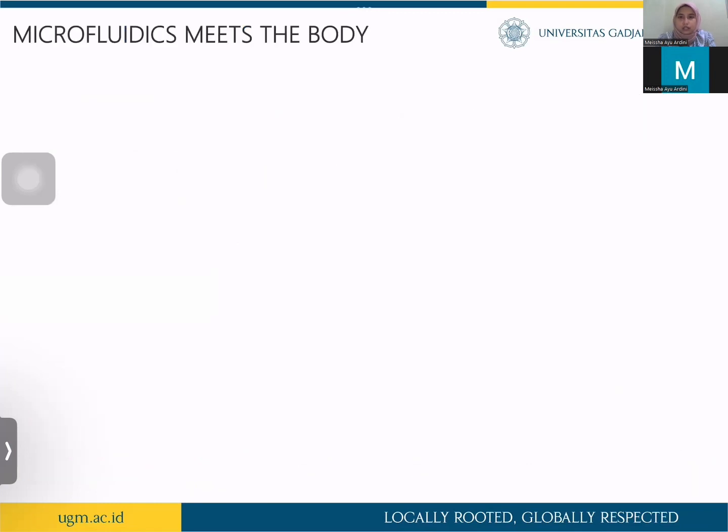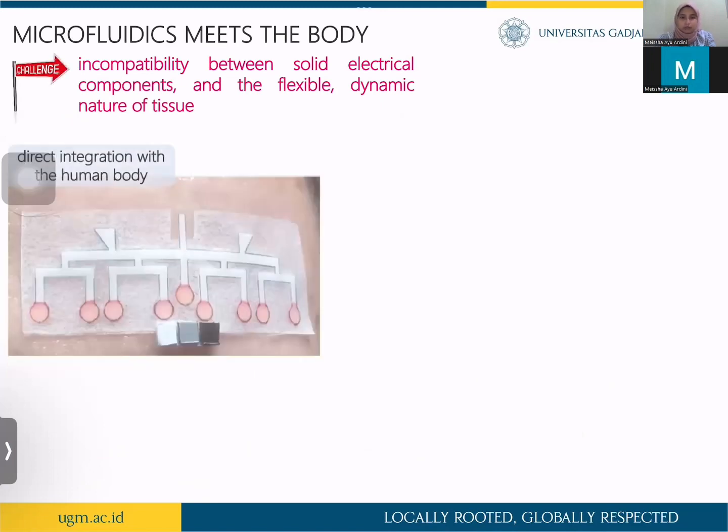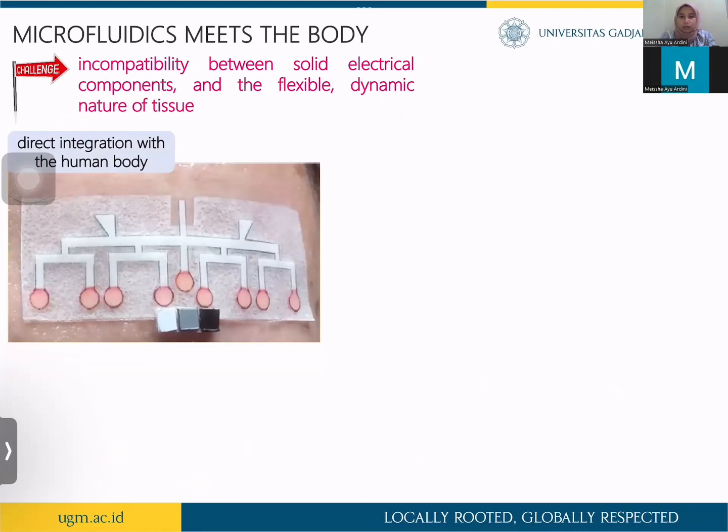So, scientists are now struggling with how microfluidics can connect to the human body. The incompatibility between solid electrical components and human tissue, and the flexible dynamic nature of the tissue, is another challenge which needs to be overcome here. So scientists now provide some solutions to overcome this.